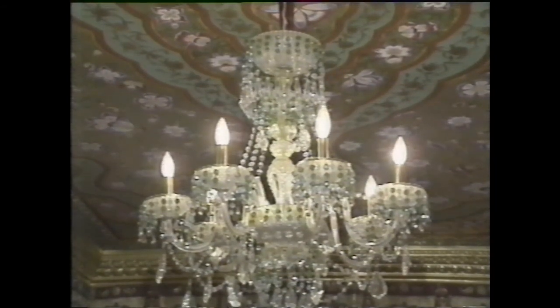Majestic chandeliers, intricate stained glass windows, and rooms filled with highly polished marble and other semi-precious stones. These massive teak wood carved doors lead to the main prayer room.